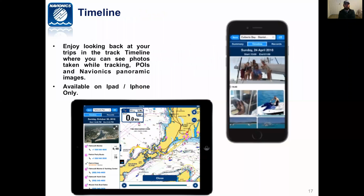Timeline, another neat little feature just come out on the Navionics boating app. You can look back at your trips in the track timeline, where you can see photos that were taken while you were tracking, points of interest, and Navionics panoramic images. Right now, it is available just on the iPad and iPhone only.